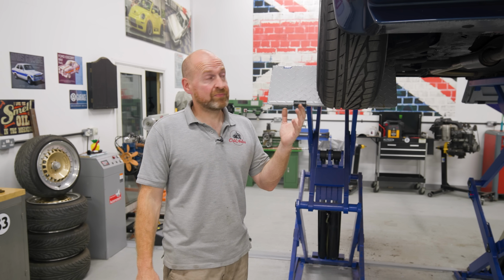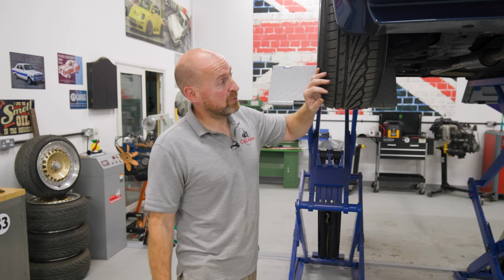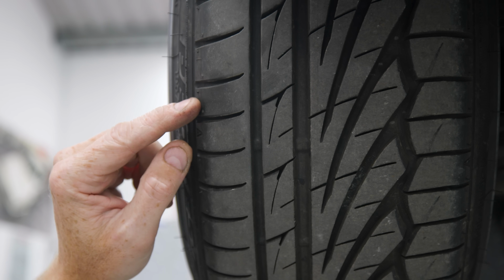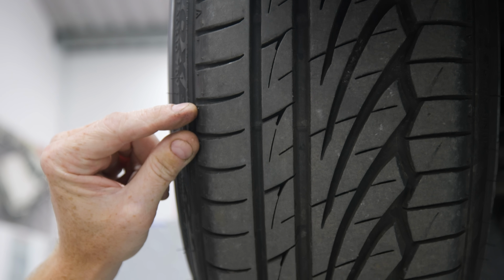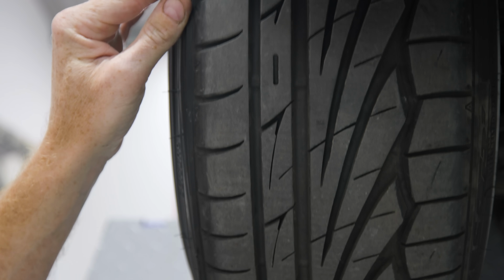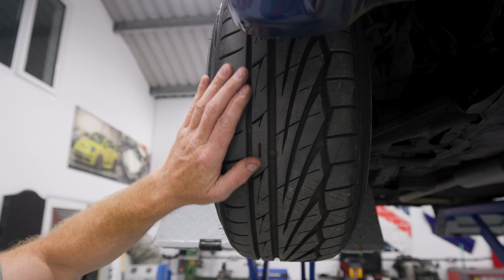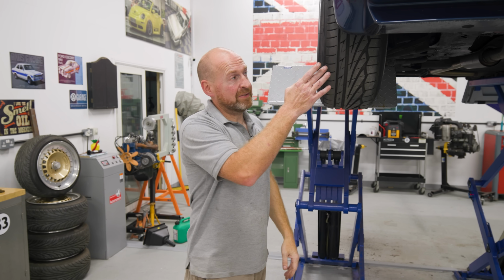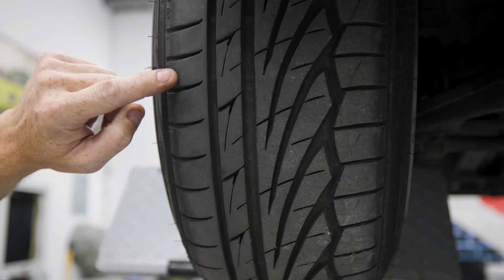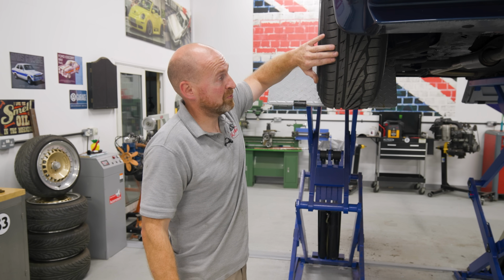Tyres, it's got Toyo Proxys on, probably one of the best tyres ever made, I think. Combat road noise. Can you see the treads on the outside? They're actually all different sizes all the way around. They'll start off small and get bigger and bigger and bigger, and that's to stop road noise happening. And all the tyres look all right. When you rub them like that, there's no cupping. Sometimes this tread can wear more than this one, funnily enough, when the bands go inside the tyres, but that's all fine.